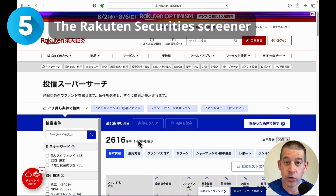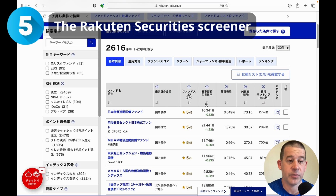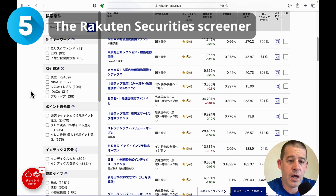You don't want to be scrolling through this, so we can use the Super Search to narrow things down a little bit. Let's just go through the different categories on Super Search. If you're using a different broker, they probably have a similar kind of tool that you can use here. So first we've got some keywords like low risk funds or ESG funds or dividend type funds. I would avoid all of these. They're kind of gimmicky.